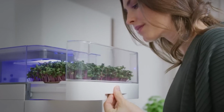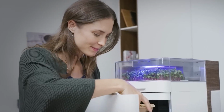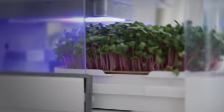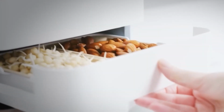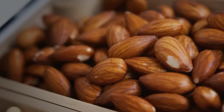The Cell Garden is like a drawer for all your gardening needs. It has 3 different levels where you can soak and germinate seeds, give the seeds some life, and finally grow them at the very top. It's all done in a temperature and moisture controlled environment where you can be as hands-on as you want to be. You can also get Cell Garden pods, which contain non-GMO seeds that can perfectly be grown in the Cell Garden.